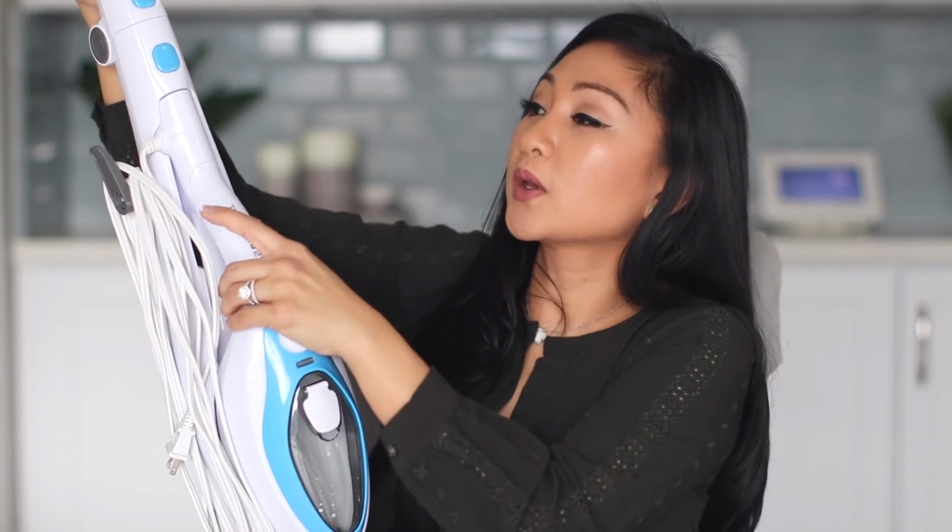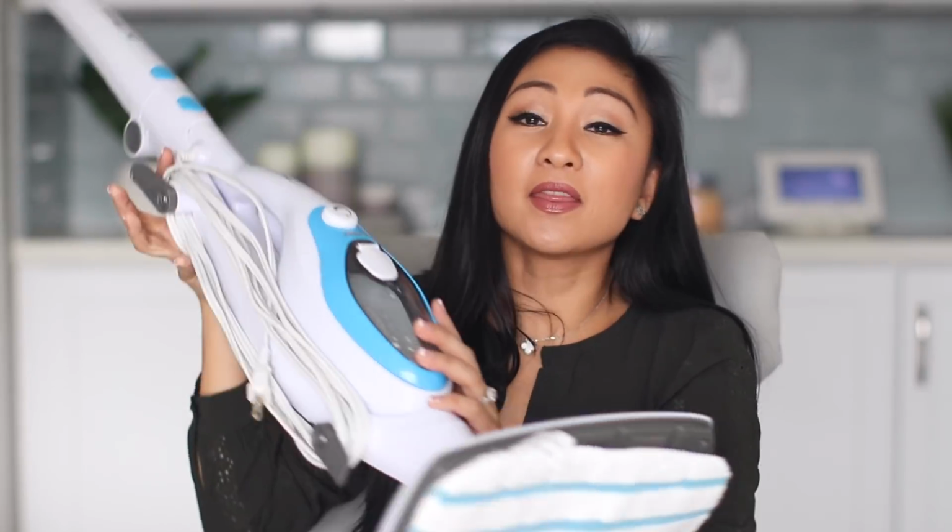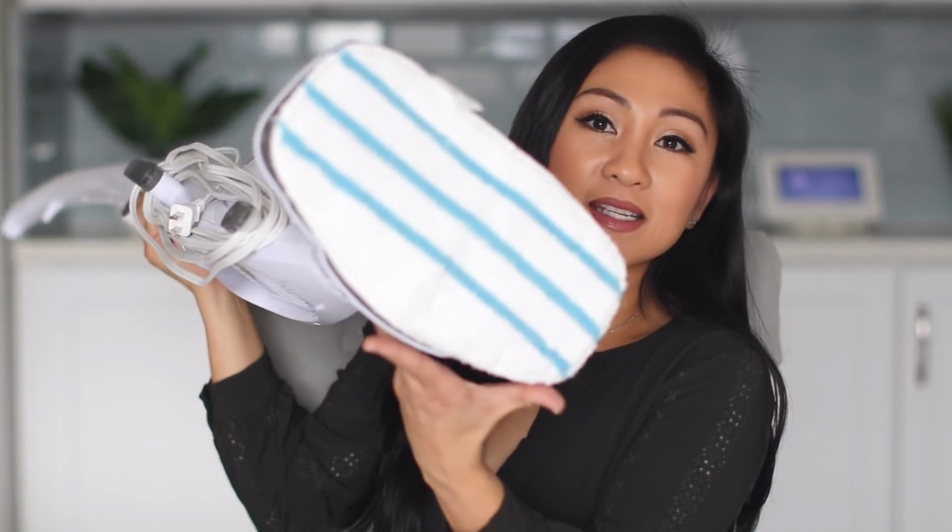Like, it has a removable steamer. If you guys can see this part, you can remove it, or you can use the bottom to steam mop your floors. And there's even an insert where you can steam your carpet area too, which is really nice. And then these little inserts right here, they're washable. So you just remove them and you wash them.